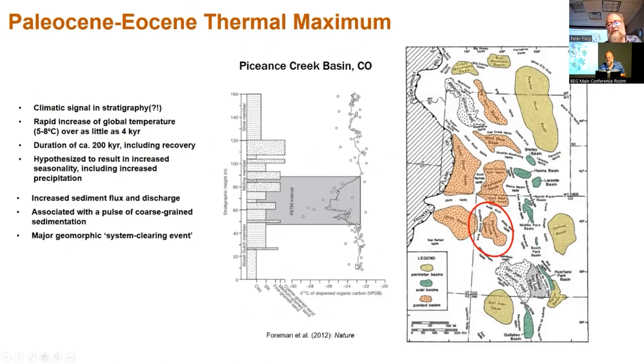And this has been done before in places like the Piceance Creek Basin and the Bighorn Basin, where the PETM is identified by this negative carbon isotope excursion. This is a paper by Brady Foreman, and it's an increase of global temperature over as little as 4,000 years, or 2,000 years, including the recovery phase, with this big sediment influx.